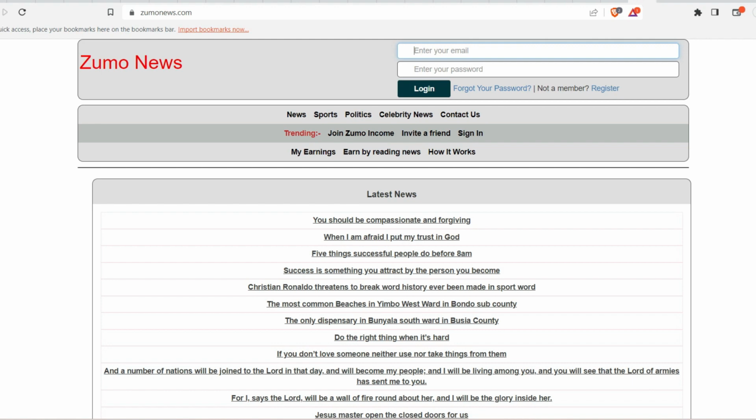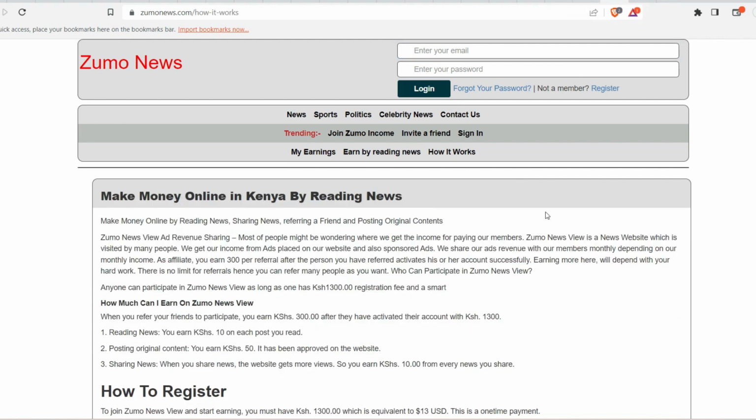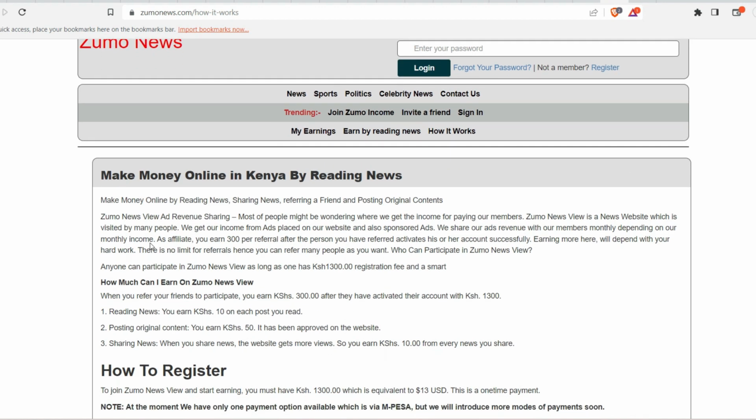this platform. So this is the official Zumo News website homepage, and you also see the latest news which are provided by people on this Zumo News platform. So like I said, let's first see how it works. Then after that you can proceed to the next one so we can see more of the benefits on this Zumo News platform. So they provided how it works and how you can actually make money online in Kenya by reading news on the Zumo platform. You can read through what they have already stated on their website here, like make money online by reading news, sharing news, referring a friend, and posting original content on the Zumo News platform. Zumo News Views ad revenue sharing.